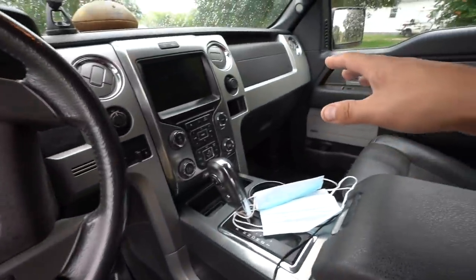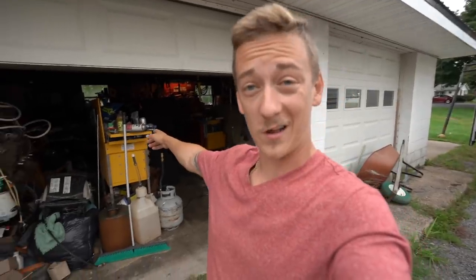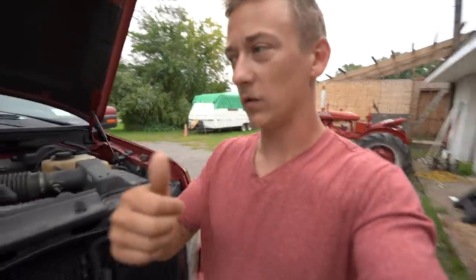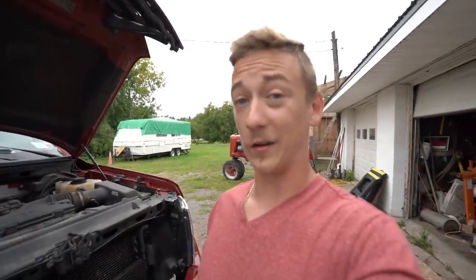Just so clean now. So the last thing I do before I give you guys the tour is I have to change the oil in the truck. I gotta find all the tools in this garage. It's pretty packed in there, but we'll be good. So I'm gonna change the oil filter, and then we're almost ready to go.